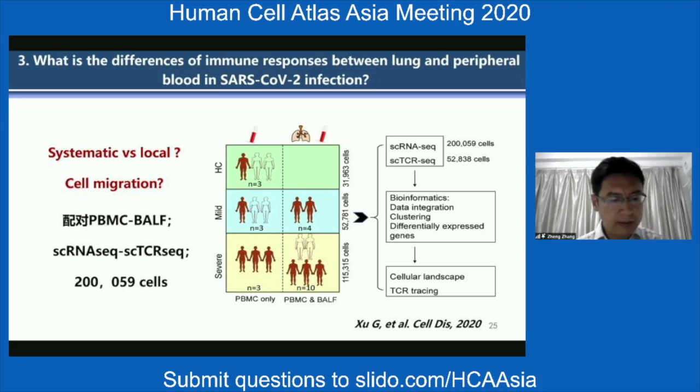So the third question is what's the difference in the immune response between the lung and the peripheral blood in SARS-2 infection? Here we paired the PBMC and BAF and performed single-cell RNA-seq and T cell-seq. We wanted to answer two questions. The first is the difference between the systemic and the local immune response during SARS-2 infection. The second is whether cells migrate from the peripheral blood into the lung during SARS-2 infection.